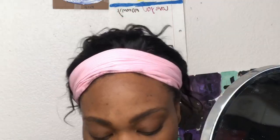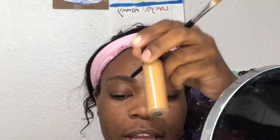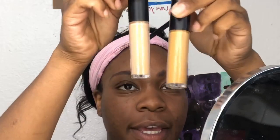My brows. Oh, I'm gonna clean up my brows with the e.l.f. This is deep olive. No, y'all. We'll see. It's supposed to be 16-hour camo concealer. I like the packaging though. It's really cute. 0.2. It's not a full ounce, but I got two. And this one is tan latte. So I just go along my brow line.